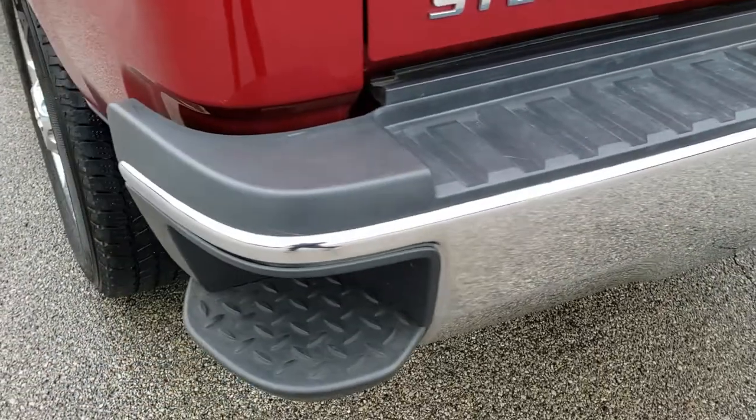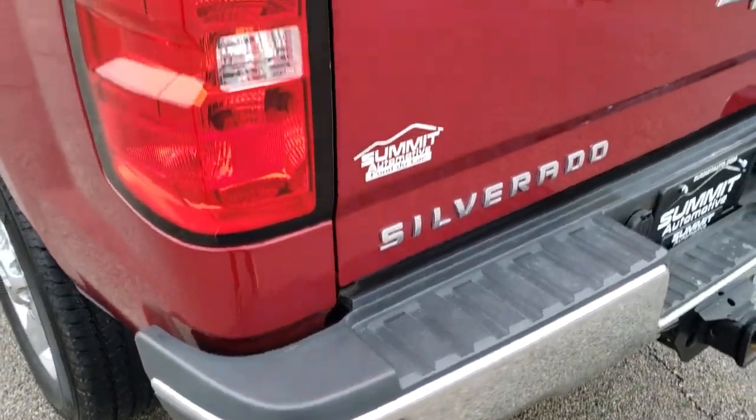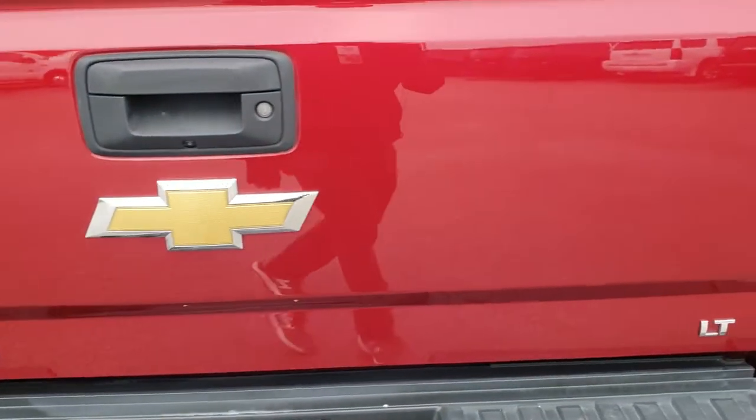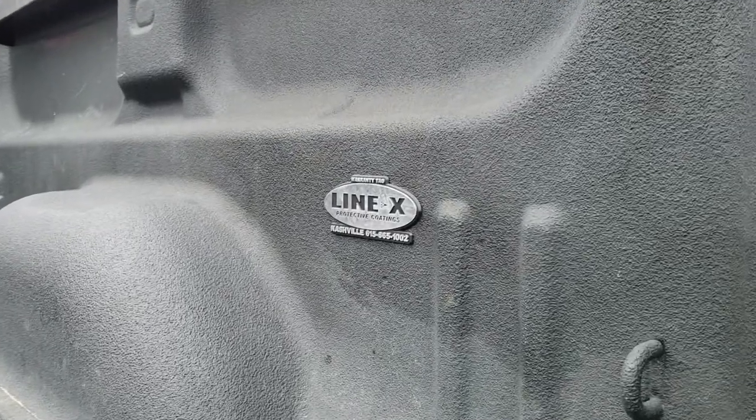Has the in bumper rear steps. The tailgate is in excellent condition on here. I didn't see any imperfections on there. Has the shock down assist tailgate. Also has a spray-in Line-X bed liner.